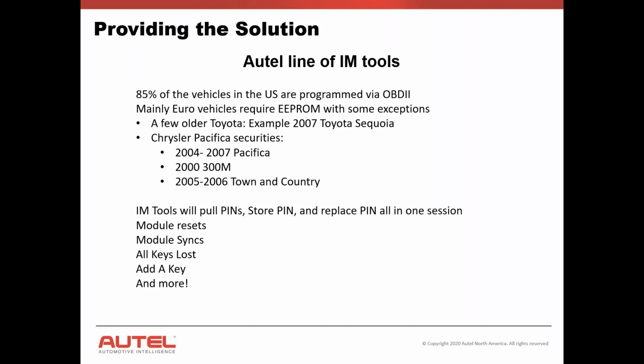Whenever we look at the domestics and Asian vehicles that required some EEPROM information, that was really like the Toyota Sequoia, like 2007, and the Chrysler Pacifica security models, which was 2004 to 2007, a little bit of a year range there. Those are the ones that had the Immobilizer module right under where the key is. And your options on that is to call the dealer with your LSID and try and beg them for a PIN number and use that. Or we can drill a small hole into the side of that Immobilizer, clip onto it, pull the PIN information out in about 5 to 10 minutes.